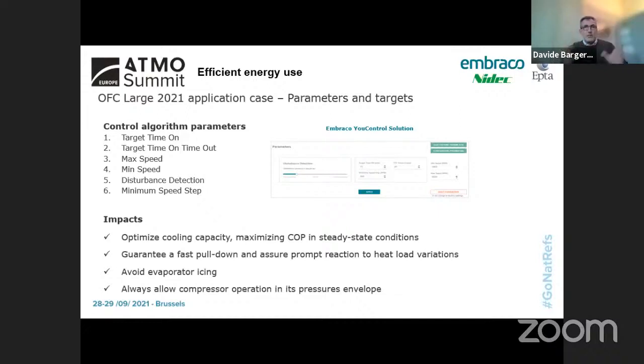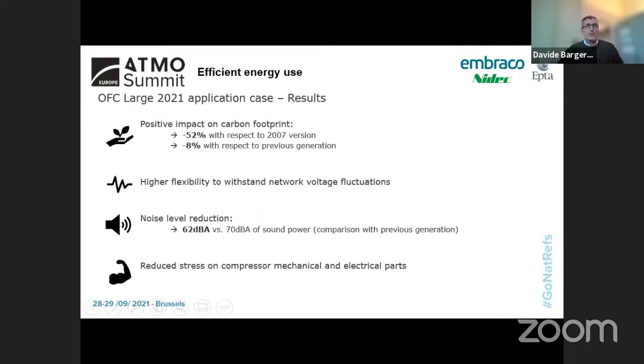So you can see that there are also several advantages in this technology. Going to the last one, summarizing all the effort: for OFC large, we have a 52% benefit in carbon footprint. And compared with the previous generation of 4 years ago, there is an 80% reduction. That is quite an important result.